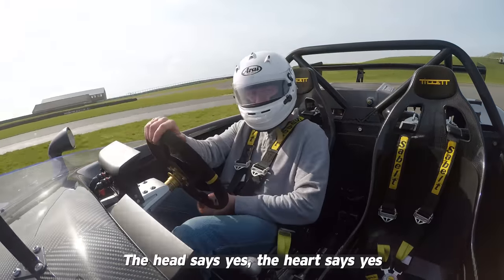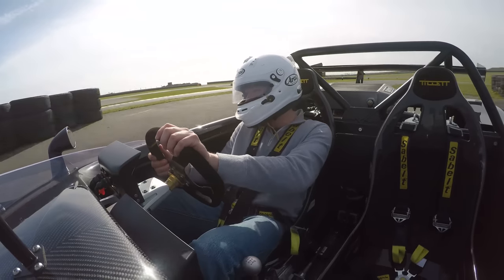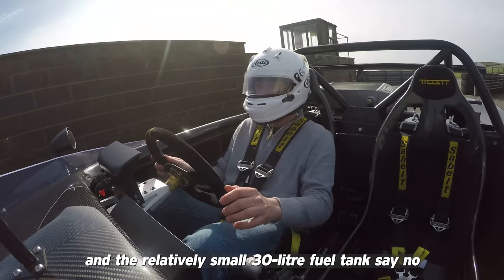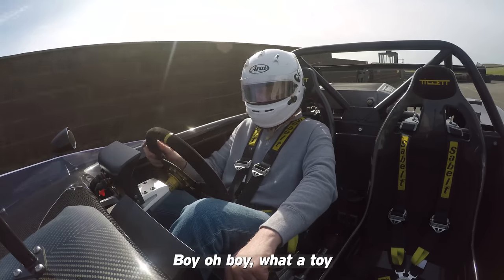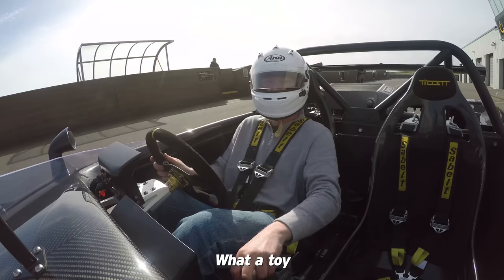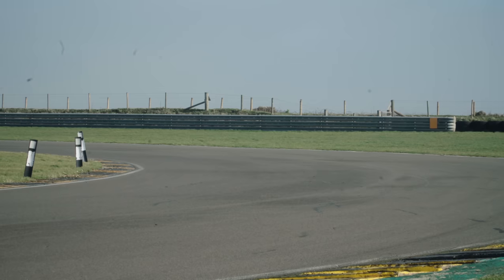Could stay out forever. The head says yes, the heart says yes, but the ears and the relatively small 30 litre fuel tank say no. Boy, oh boy, what a toy. The idea behind this car is something that's thrilling but fun, and boy does it deliver.